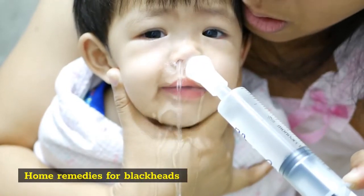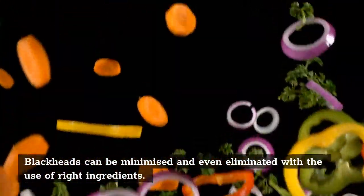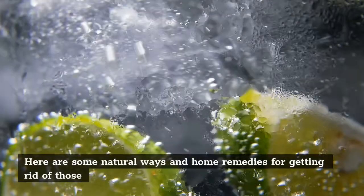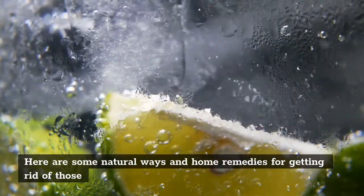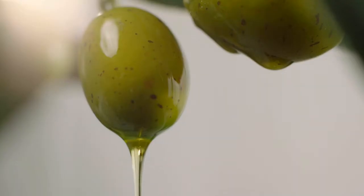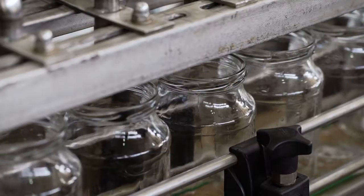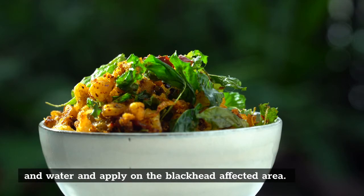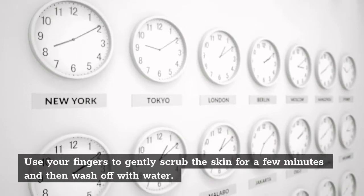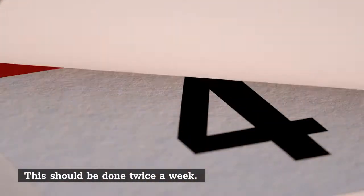Home remedies for blackheads. Blackheads can be minimized and even eliminated with the use of right ingredients. Here are some natural ways and home remedies for getting rid of those pesky blackheads. 1. Baking soda is a natural exfoliator. Create a paste using baking soda and water and apply on the blackhead-affected area. Use your fingers to gently scrub the skin for a few minutes and then wash off with water. This should be done twice a week.